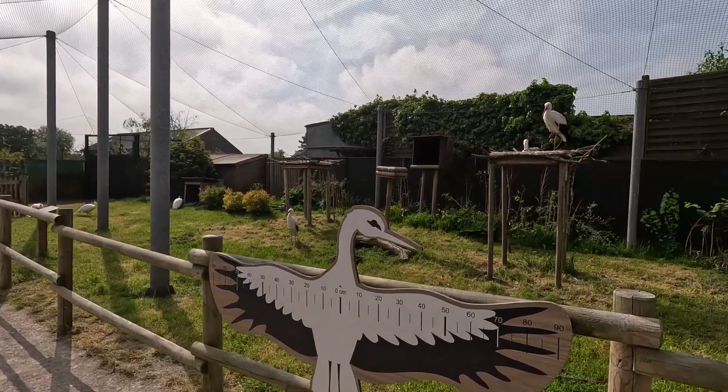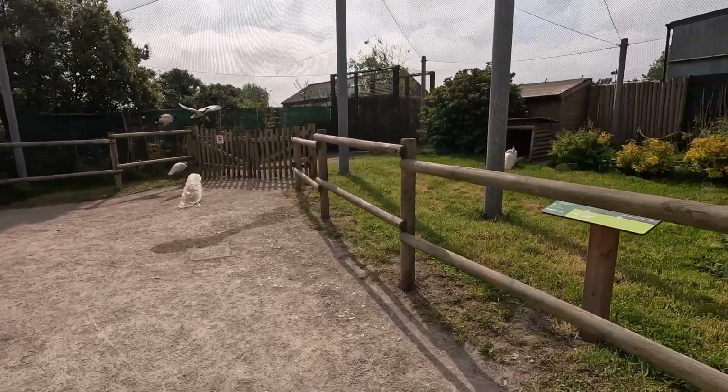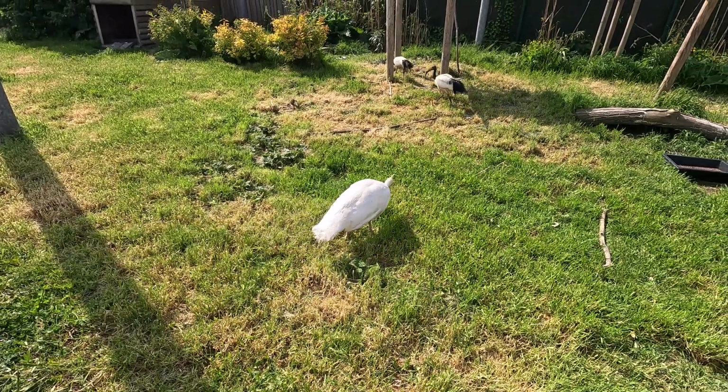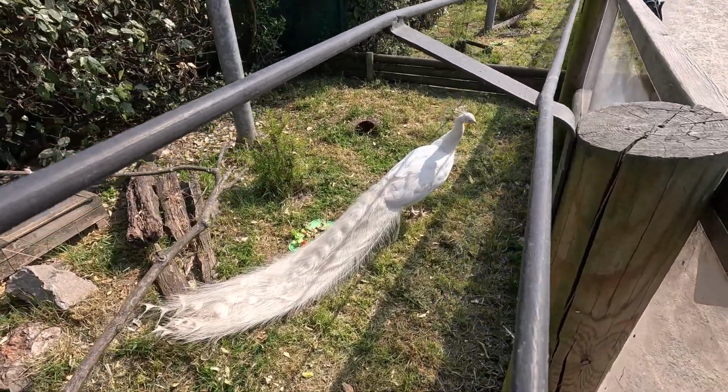We can also see a bunch of storks, ibis, and of course the peafowl are walking around here as well. We got some white peafowl, some albinos in here, and on the other side there's also some tortoise enclosures. Here you can see a male white peafowl standing inside of them. Yeah, that's it for Dunkirk.